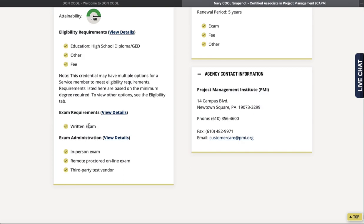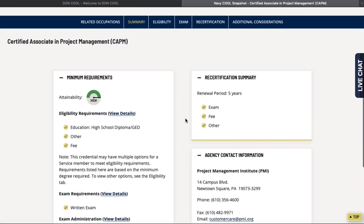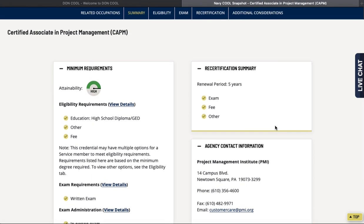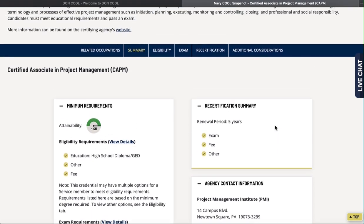Exam requirements, it's written. You can take it in person or remotely, meaning online. So the renewal period, 5 years. And agency contact information, it's got an address, a phone number. But I would just Google, check out the agency's website and see what is required of you.